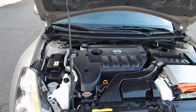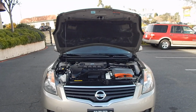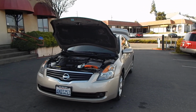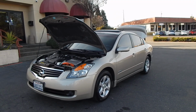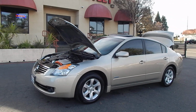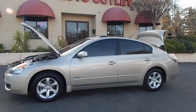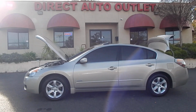It is functioning properly, and for those of you who are in the market for a hybrid vehicle, you want to make sure that your auto start and stop works properly, because the engine will only cycle itself on and off once the hybrid battery reaches optimal charge. If that battery is deteriorated and not taking a full charge anymore, that gasoline engine will stay running the whole time trying to charge that battery. So the fact that this vehicle shuts itself off and turns itself back on when you stop at a light or just when you're sitting idle is a very good sign for the health of the battery on the hybrid system.